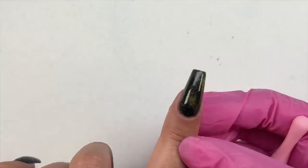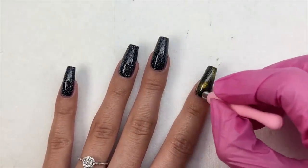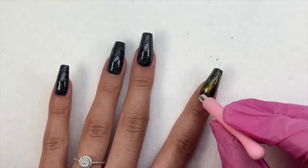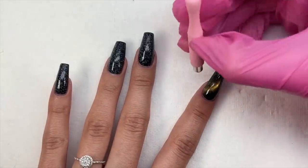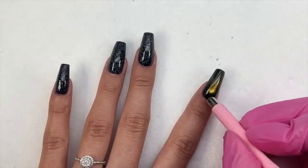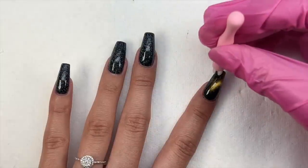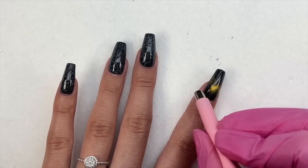I loved it, and I am not a professional with cat eye. I really haven't been using cat eye too much, and I do struggle a little bit with moving around the polish and getting the glitters in the center of the nail or wherever I want them. So I did struggle a little bit with this design, but honestly, I think it turned out really good, and you can really tell what I was going for.